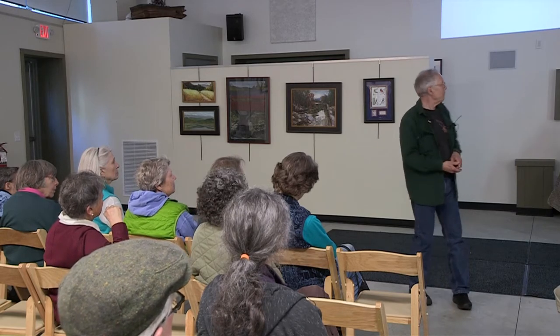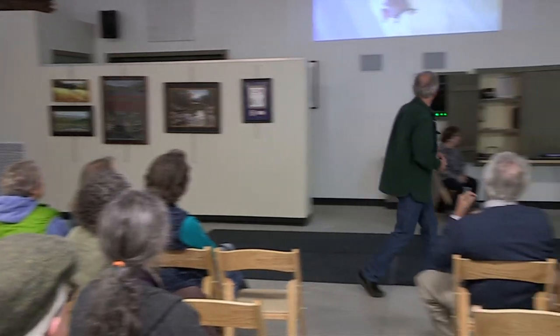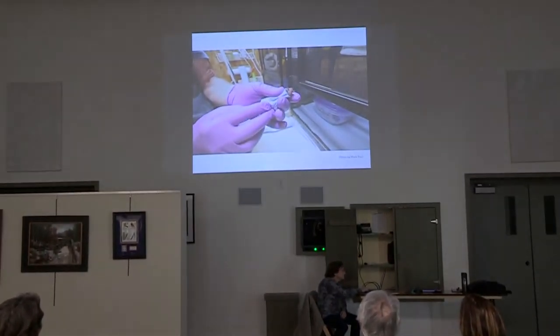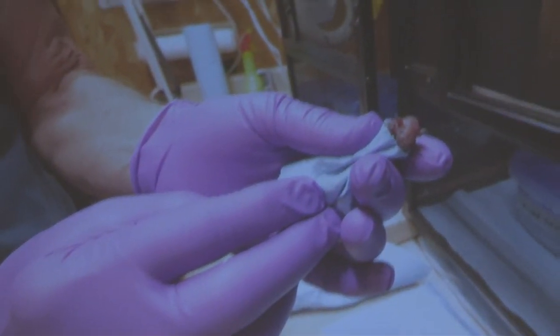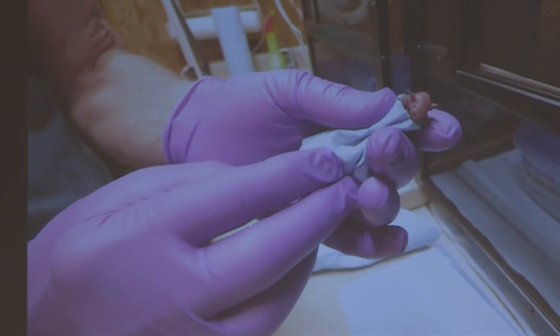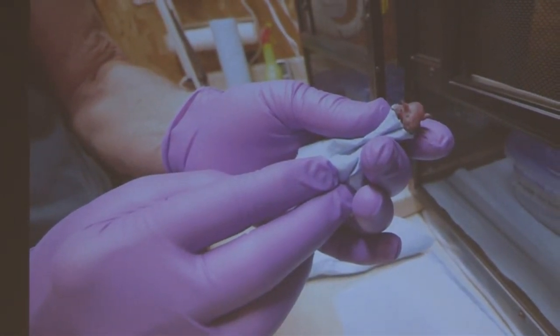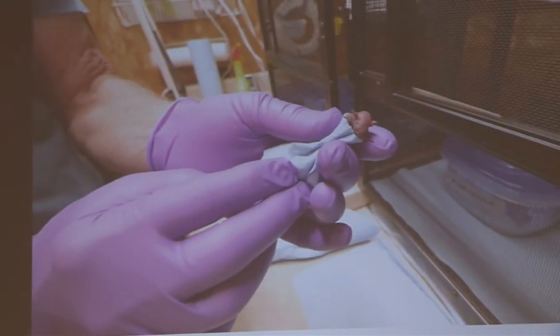When we hand raise babies, baby bats are tiny. Take a look at these pictures. Go to the next one. That's a baby bat. It weighs about 3.1 grams. It's about this tall, little tiny thing. And we feed them very carefully with tiny little nipples. Next picture.